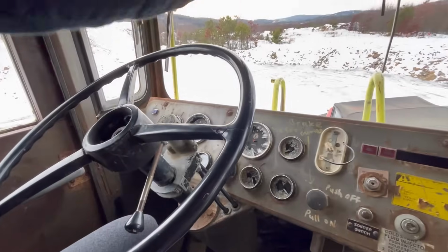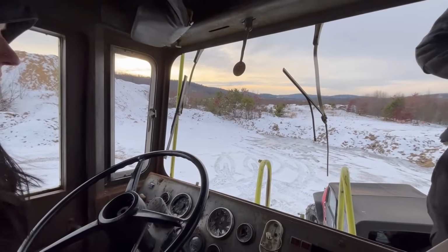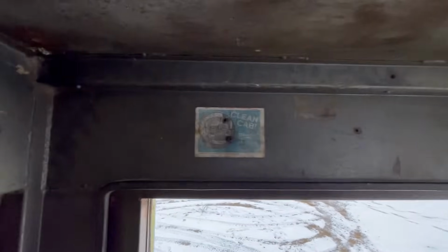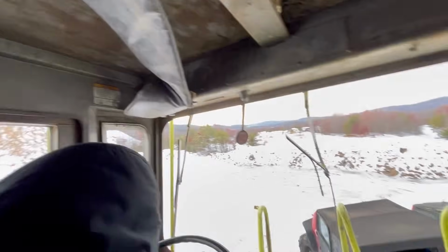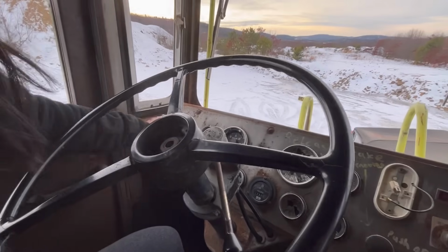Someone's come through, busted all the gauges. It's got a wig wag, that's pretty cool. That tells you when your air's too low. Check out the sticker up here. We got a clean cab. The only route to take. Poor thing's long gone from having a clean cab. Air brake, it's like ASMR.